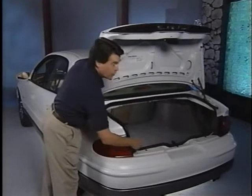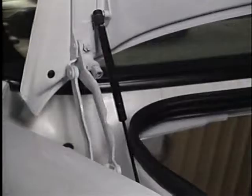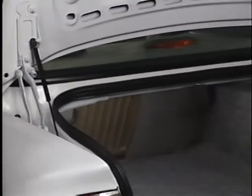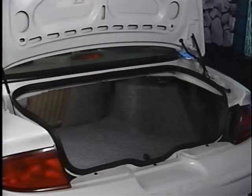The trunk lid opens to an almost fully vertical position and is supported by gas struts. The new hinges are designed so that they do not protrude into the cargo area when the lid is closed. At 16.7 cubic feet, trunk capacity is larger than the previous Regals. Oh, and incidentally, the trunk mat is also designed to reduce the transmission of road noise to the interior.